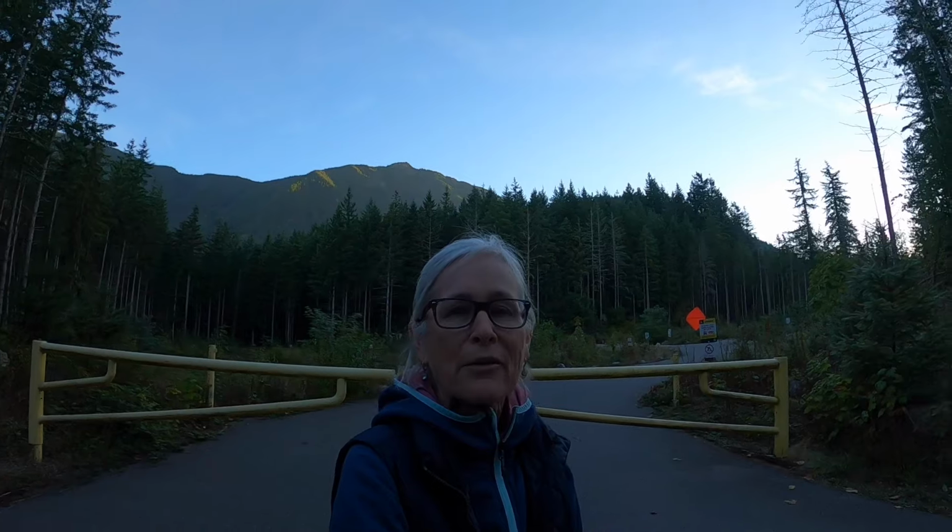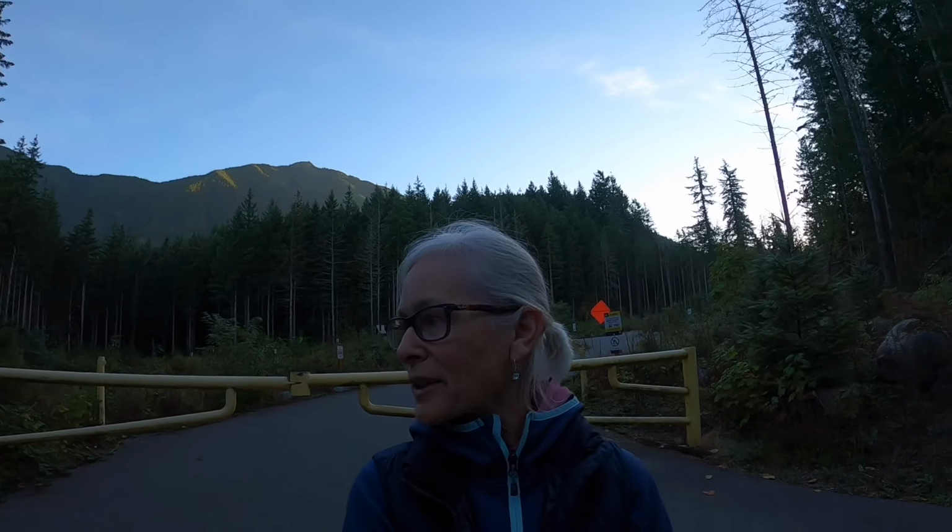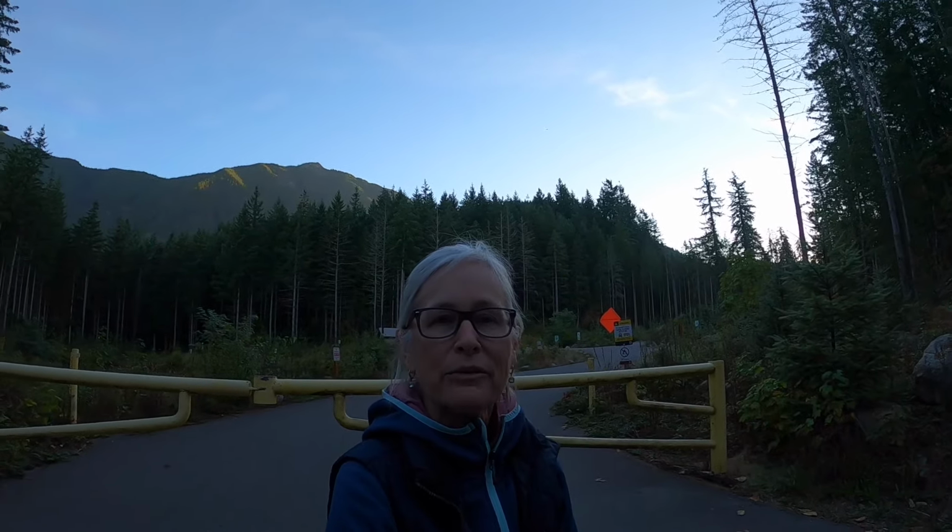Morning, everybody. I'm out for a hike this morning and I'm near North Bend at the Mount Teneriffe Trailhead. I got here around 7:15 and the trailhead's locked. I've waited for about half an hour.